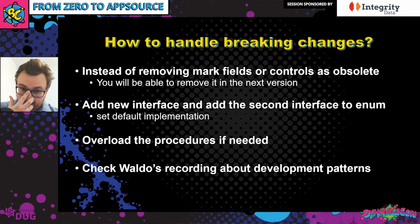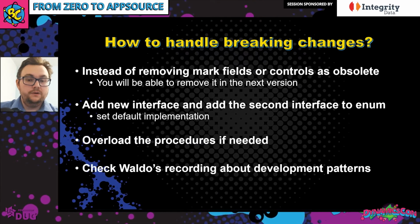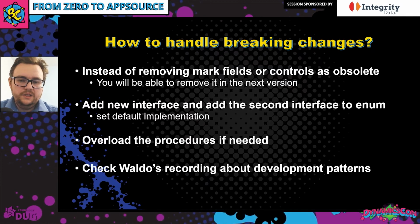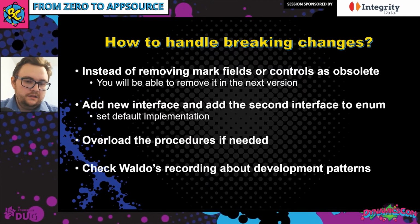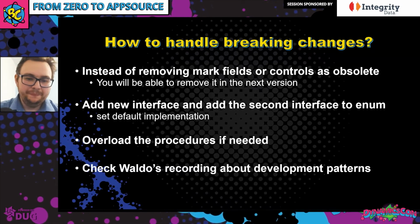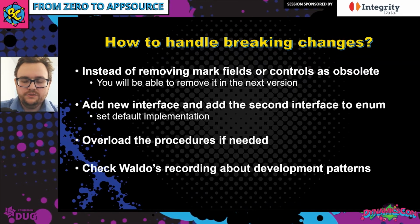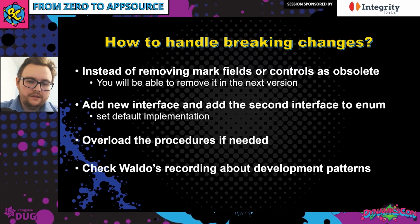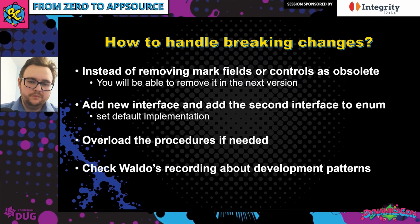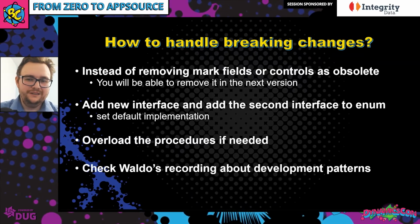If you are adding an interface, that's something which we have from version 16. So I hope I'm doing it the correct way. I'm just doing a second interface, which is also added to the enum, and then I set the default implementation. I didn't have a problem with the validation, so I hope that's a good way. And if you need to add a parameter to your method, you can just overload the procedure, so it should be okay. I also would like to recommend you check all those recordings about the development patterns, and you will probably get more information on how to handle breaking changes.